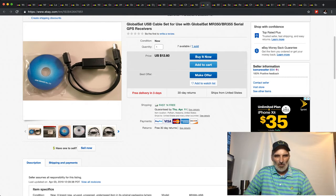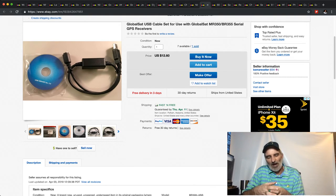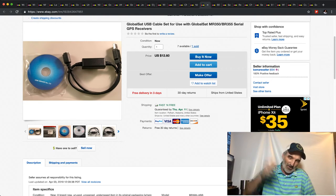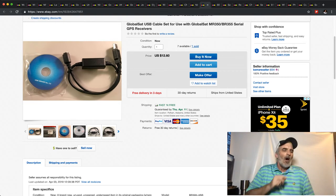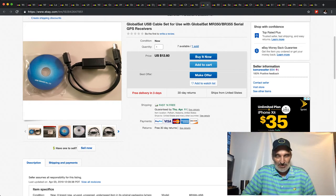This is a cable that you would plug into a USB port on the computer, and then on the other end you would plug in a cable that goes back to the satellite receiver. I don't know if anybody remembers when satellite radio first came out, you had to put a little hockey puck size, maybe a little bit smaller, GPS and satellite receiver on the outside of your car. That's what this cable would plug into.